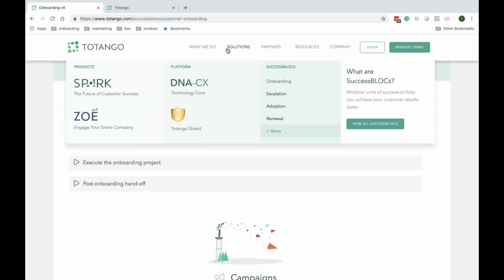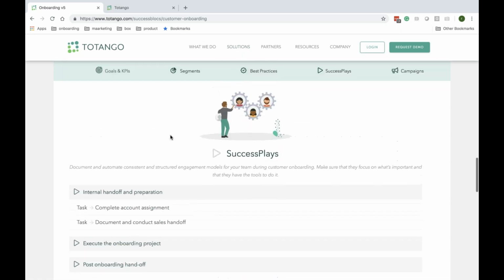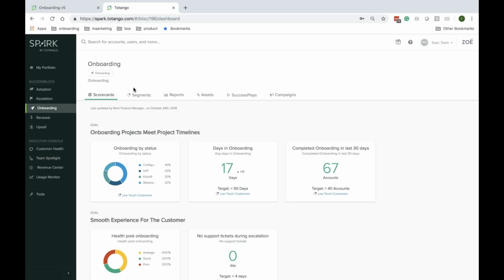So now with that, let's see how Totango SPARC actually enables you to define those best practices. Within the product, what you can see is exactly the same structure that we were just familiarized with within the website. For onboarding, I have the different goals and KPIs that I would like to measure. Then I have the segments that represent the list of customers that are currently taking part in onboarding. Then I have the reports and assets that I can leverage in order to report on the progress of my customers, and present assets, success plays, and campaigns that we just saw in order to drive automation.